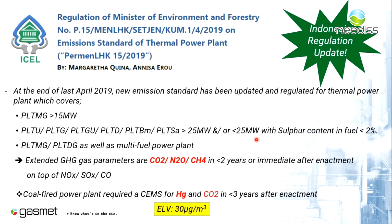So let's say this is the regulation from Indonesia. They just set up a new regulation for mercury emissions control in 2019. They set the emission limit value at 30 micrograms per cubic meter. They further expanded the greenhouse gas monitoring from the gas-fired power plant. The gas parameters expand to CO2, N2O, and methane in two years' time. That's why I said in Asia, different countries should update their regulations for mercury in the very near future. Indonesia is the first country to review its regulation and add mercury into its regulatory control.